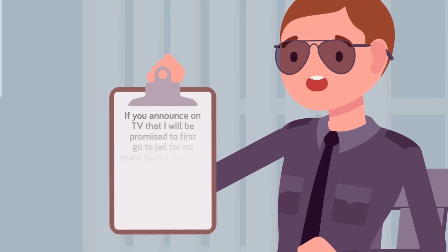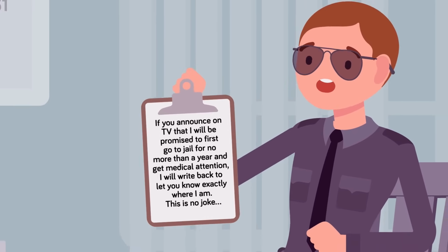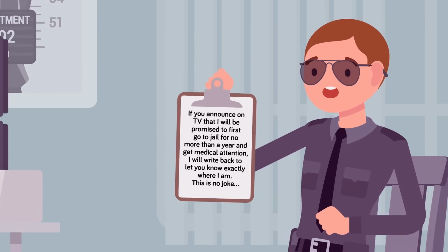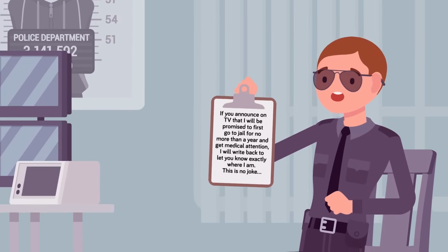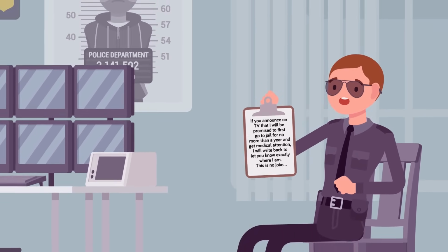This is what he told the police. "If you announce on TV that I'll be promised to first go to jail for no more than a year and to get medical attention, I will write back to let you know exactly where I am. This is no joke." If the brothers did survive, now they would be in their late 80s. Morris would be 91, but he might have died if that letter is real.